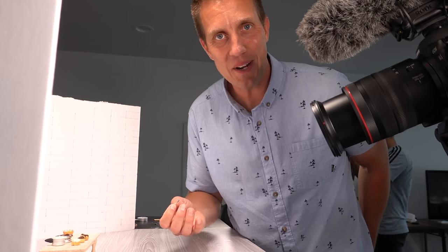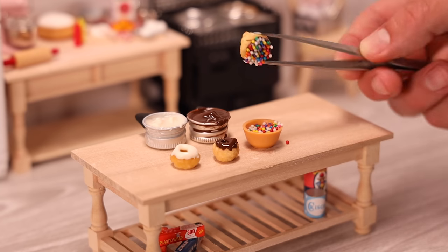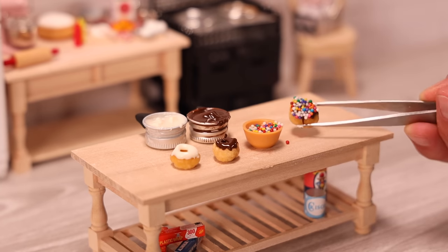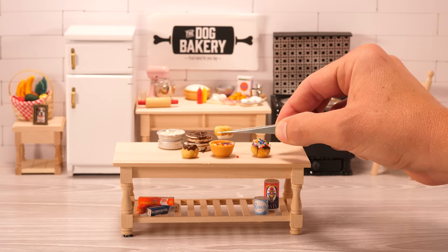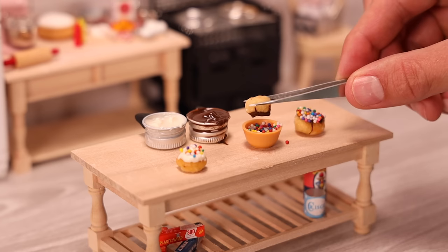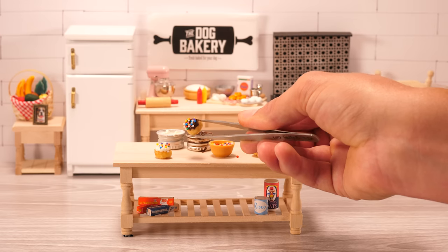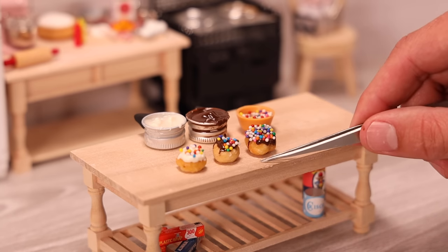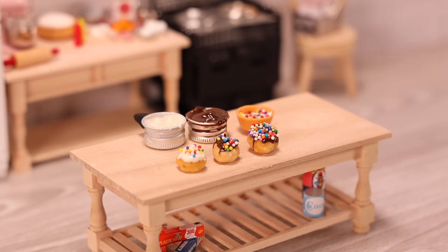I don't know how I'm gonna put these sprinkles on here. They're so small. Yes, lots of sprinkles. Wow, look at that. Oh, that looks so cool. Check that out. Last one. This is so much fun. Look at the carob one there. Oh, and this couldn't have been better timing, because Tiny Diamond is showing up right now. Breakfast to serve.